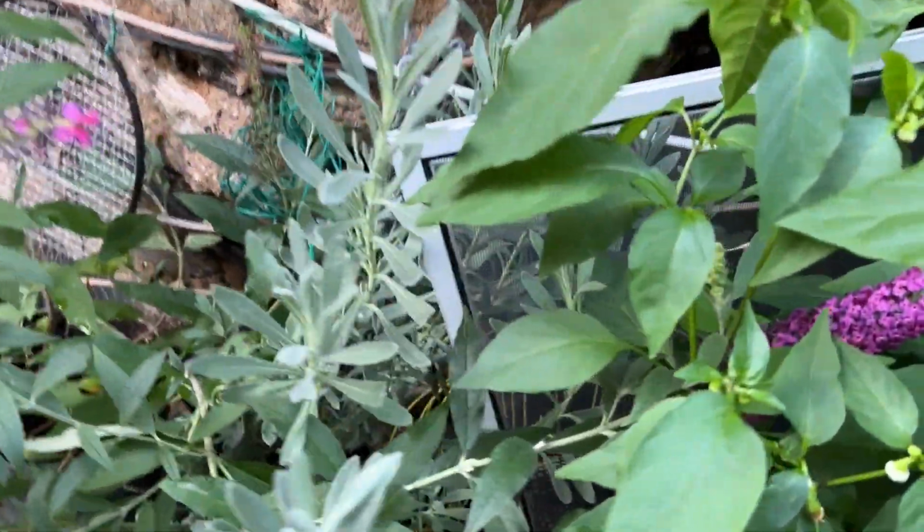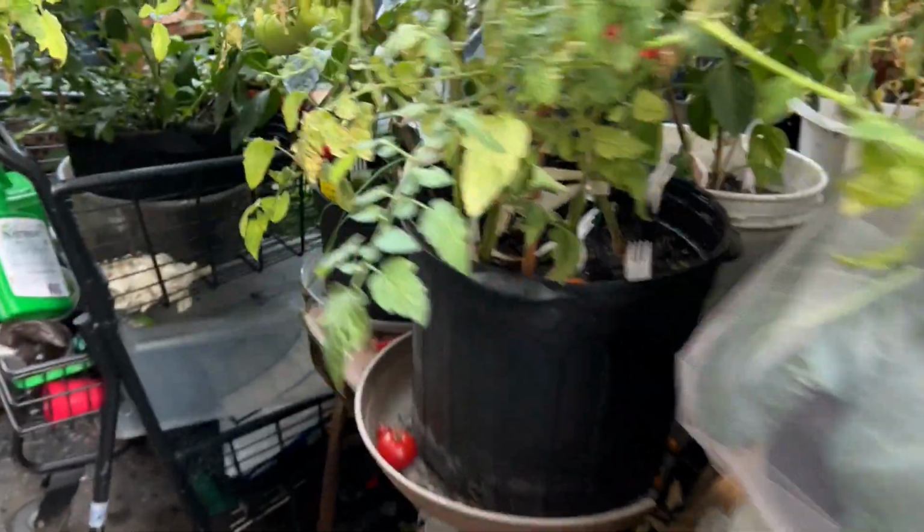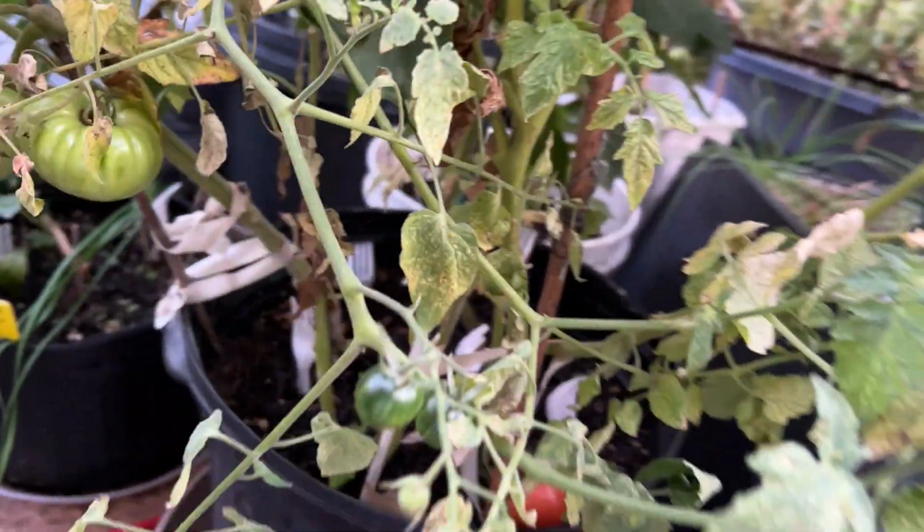And right behind me, let's go backwards. Why? Because mosquito. Tomato back here. I want to get tomatoes because I don't want to lose them. That's the only reason. And of course, you remember my Brussels sprout.